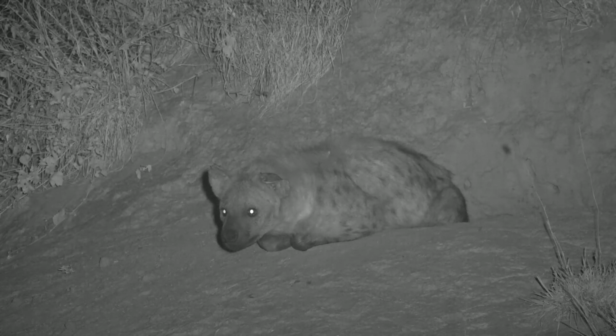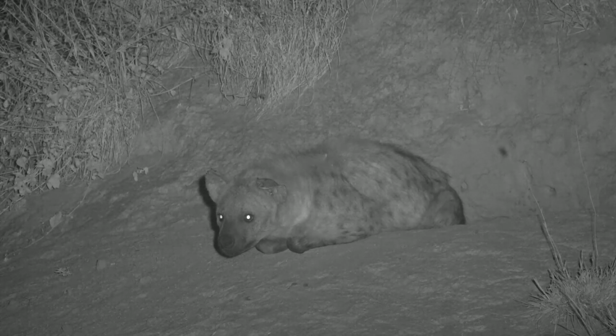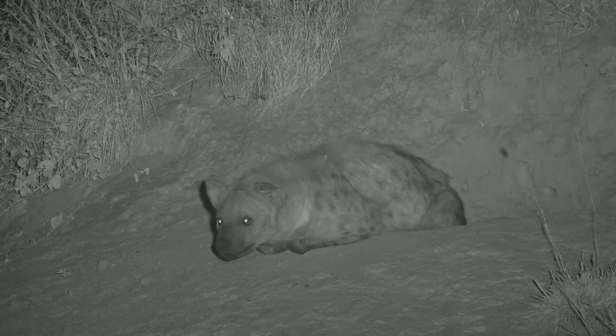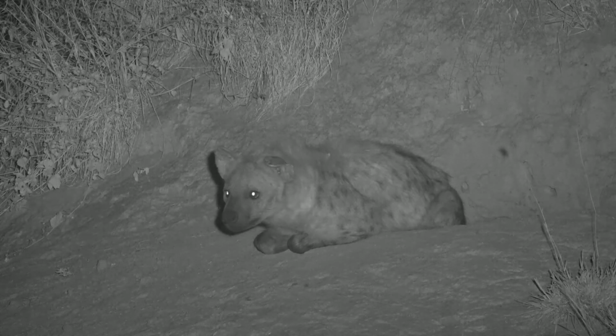I just had to show you. I had to show you. We have a den again. You know, we came past here when I saw her come out of this area. I came straight here to have a look. There were no other hyenas around, but the little ones were probably in there.